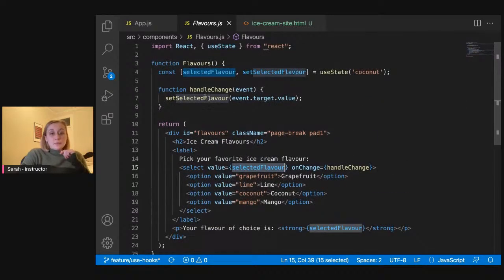Okay, so the value is selected flavor. So let's have a look at that. Selected flavor is a state variable. So let's have a look at this syntax. Const, so it's always a const, and then you're going to do a little array of size 2. The first thing in there is the name of your variable, in this case selectedFlavor. And the second thing that goes into the array is what you're going to name the setter function. So this is going to be setSelectedFlavor. And that is equal to useState.